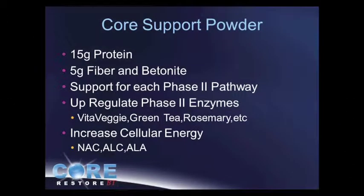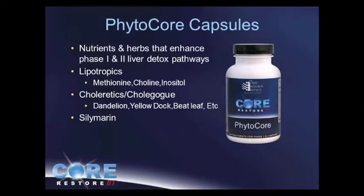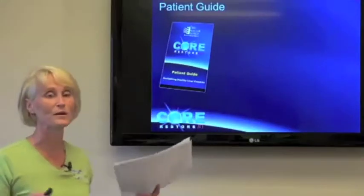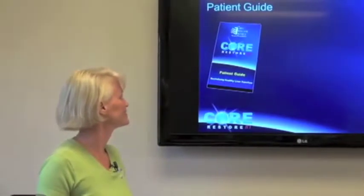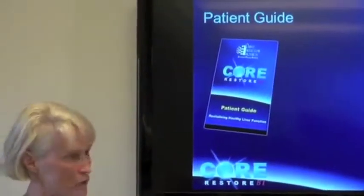It has a lot of protein in it and fiber. Things like N-acetylcysteine, alanine that help increase cell energy, that help it with the detox pathways in our liver. And then the Core Restore Kit also has the alpha-base capsules, which is the great multivitamin that gives back the nutrients for our liver to use. And then it has PhytoCore capsules that really help in the phase 1 and phase 2 pathways to give us extra support, like methionine, choline, and inositol, and then certain herbs that help in the detoxification also. And it has a great patient guide, which gives you a lot of good insights on exactly how to do the detox, how to extend it if you want to, and also really good recipes.